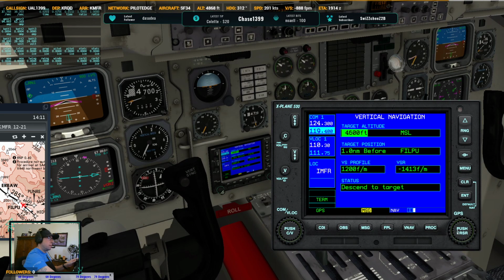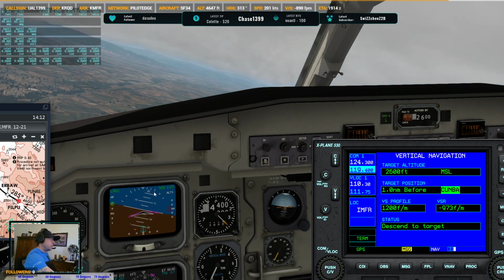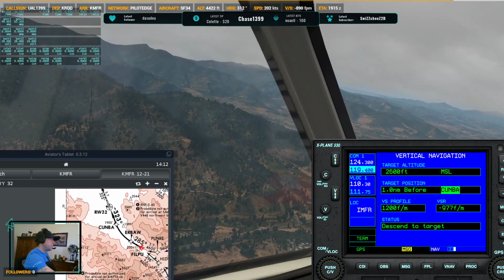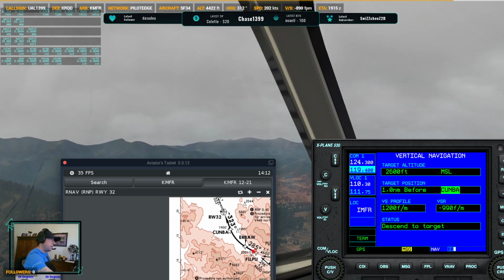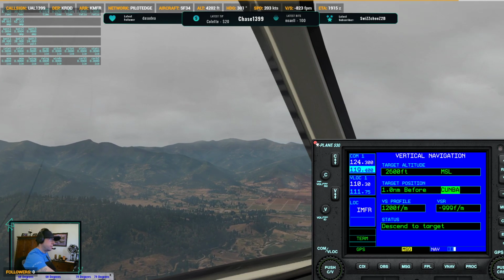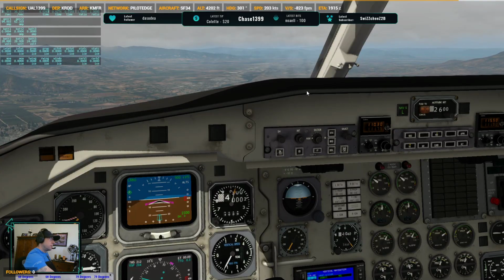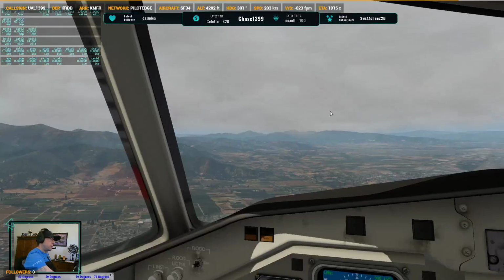Okay, so let's reset. Kumba for 26. So we're still at 900 feet per minute. So, yep, we're doing good. So, Kumba will be the final approach fix. Then this will change to LPV. And we'll take it down to the runway. So I'm going to slow up a little bit more. Do prop sync off.